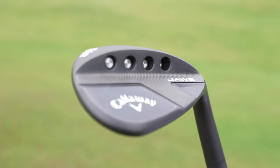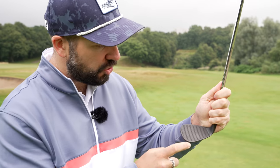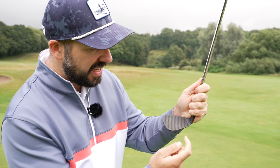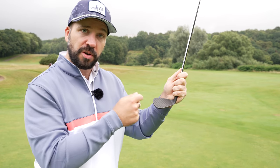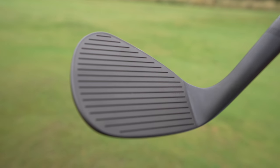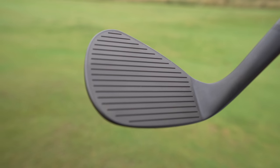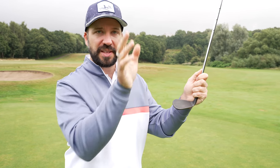Basically, there's more weight here being taken out of the heel and pushed towards the toe. So when balls are struck a little bit more out of the toe of this club face, and you can see how the grooves stretch all the way across, you get a stronger, more consistent flight. And that is one of the biggest issues, certainly with the PM grind wedges, but also this high toe design in general. I don't want to see a weak flighted shot drift out to the right.